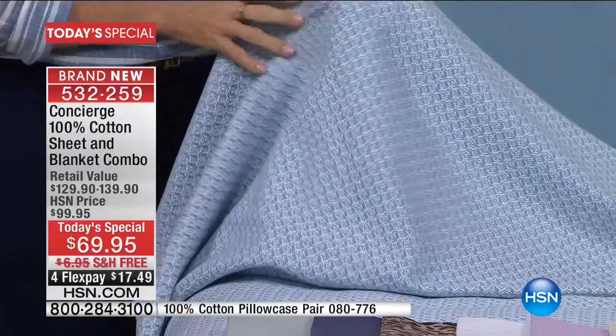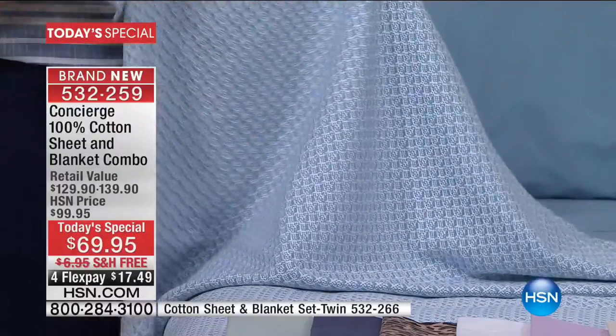If you've got housewarming gifts, if you've got wedding gifts to think about, if you're sending a kiddo off to college in the fall and you know how much you're going to have to buy over the summer to get them ready, get them twin. By the way, we have a twin set available at $10 cheaper. It's $59.95 for a full set.